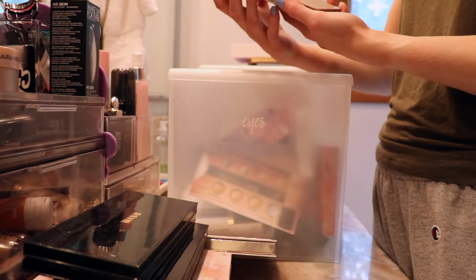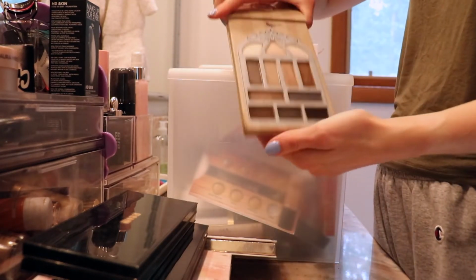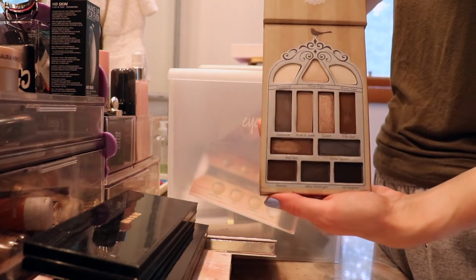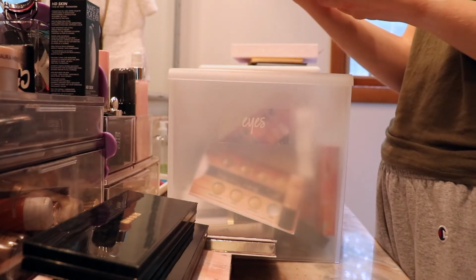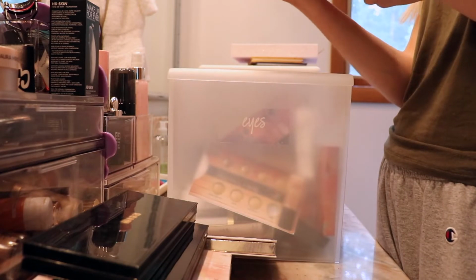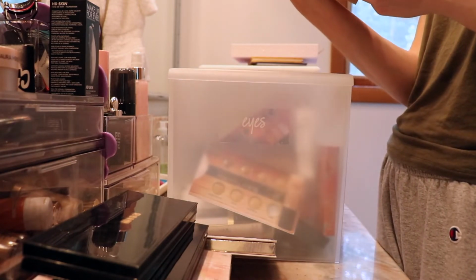This is a Pretty Vulgar Nightingale eyeshadow palette. This came in a BoxyCharm or some subscription box that my mom got, and I did a video on it. I've used it maybe a couple times since, and it is vegan, and these are the kind of colors I'm looking for. I feel like this was definitely in one of my last eyeshadow palette declutters, and I was like, I'm gonna use this, and then I did not.